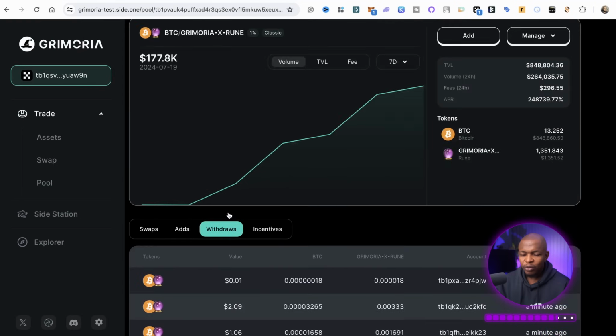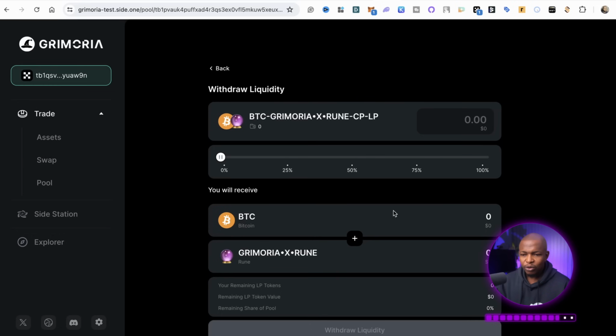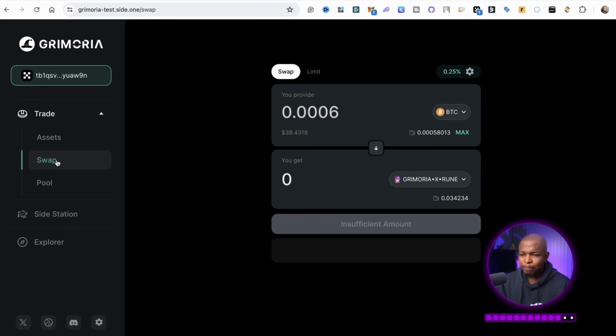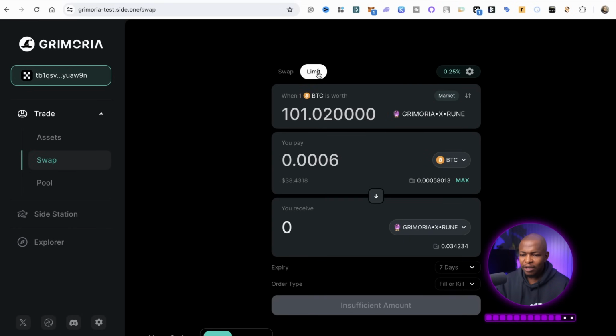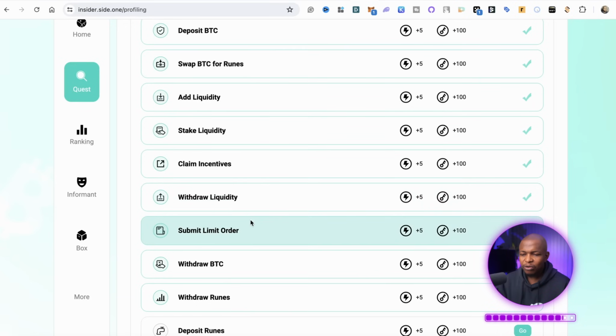So to withdraw liquidity, I just have to go back to manage and I'm going to click on withdraw, and I just go ahead and withdraw some of my liquidity. And after that, I'm going to submit limit order. So I'll go back to swap here and I'm going to click on limits here. I'll just go ahead and put the parameters and click on confirm, and that is submitting limit order.